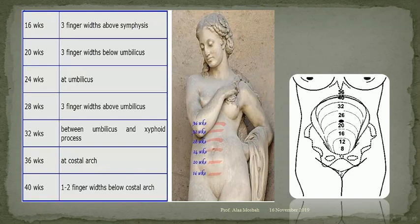Also, you can detect the gestational age clinically by measuring how many fingers above the landmarks. Suppose you have the fundal level 2 fingers above the umbilicus. We consider 1 finger as 1 week. So if we have 2 fingers above the umbilicus, we can say this is 26 weeks. If 3 fingers, we will say 27 weeks, and so on.